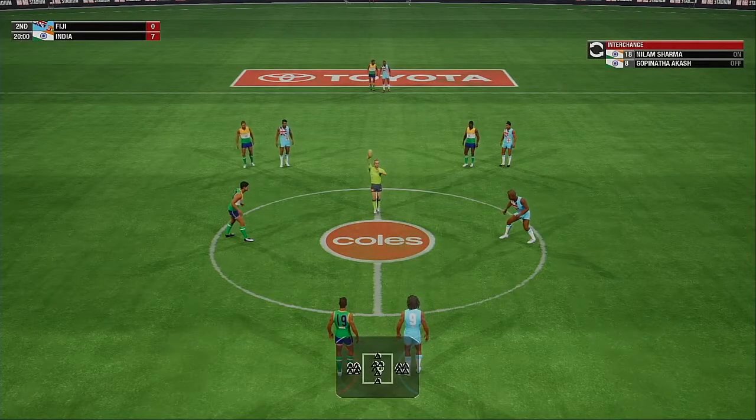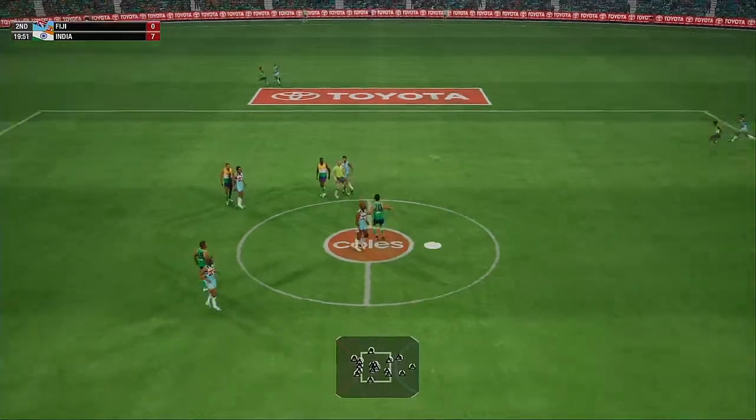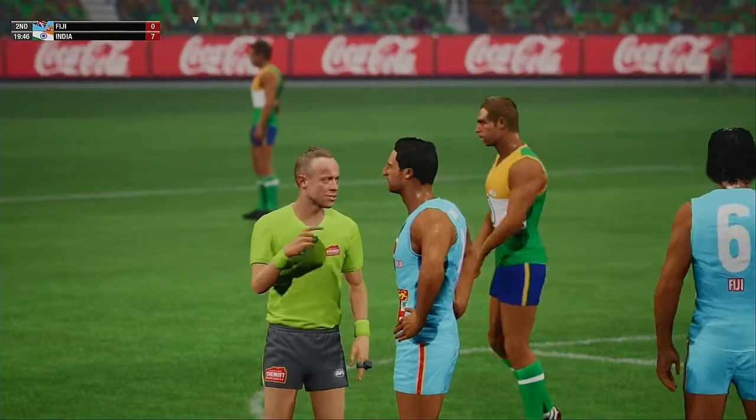We're ready for second quarter action. The game is back underway. Punches are clear. Control well off the bounce. Just put his hands in the back of the opponent, and it's a free.